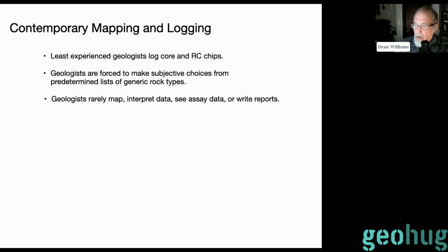Geologists now rarely map, interpret data, or write reports. If you do have mapping, it's usually by an outside consultant, and you can never gain all of the information that they do by mapping with merely a report and a map. And that information leaves the project.